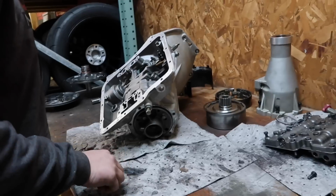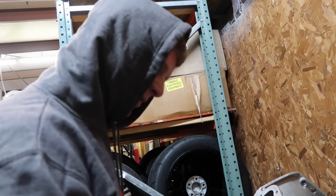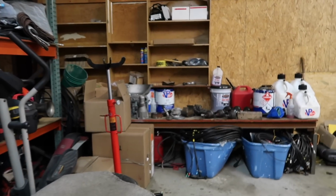So what we're going to do is we're going to hang out here with Ben as he rebuilds it. How excited are you to rebuild a Powerglide right now? I'm excited for it to all be in one piece. Yeah, we're not laying here. Don't worry, it gets better because we still have another one sitting right over there.